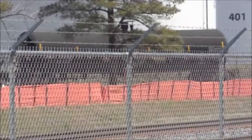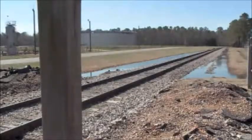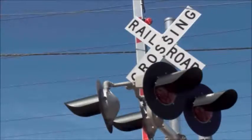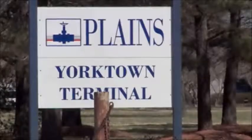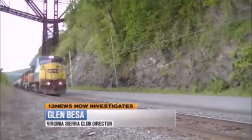This Bakken shale oil is explosive. It's being hauled in here to be stored and then exported for refining. Glenn Bessa is director of the Virginia Sierra Club and has concerns over the train service that started in December, which hauls millions of gallons of raw crude oil to Plains Terminal Storage Facility in York County. We really think that people need to be aware of this and take special precautions.